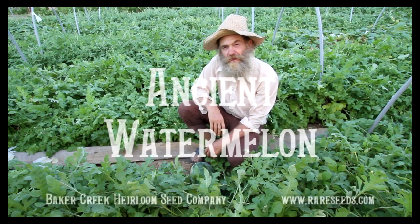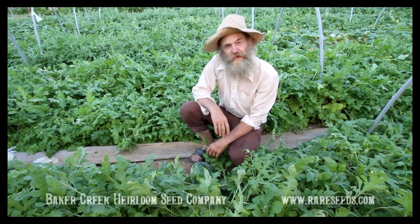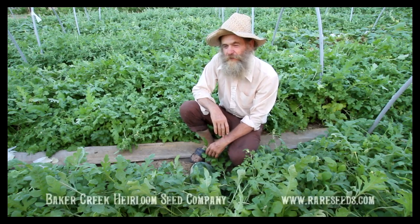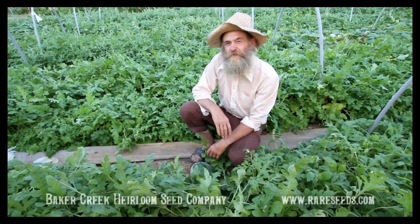Hey, howdy neighbor, how you doing today? Hey, we're in a watermelon patch today. It's a favorite place to be, and growing up as a kid, I really loved to be in Sugar Baby patches and Crimson Sweet and those kind of watermelon places, but there's some new melons that have really come in that are really good.